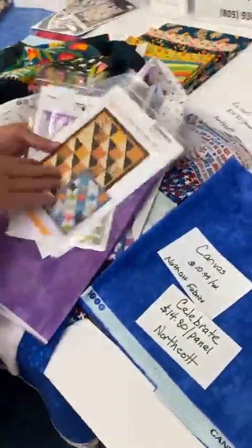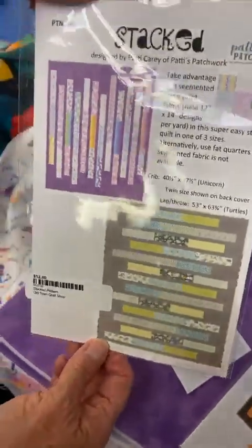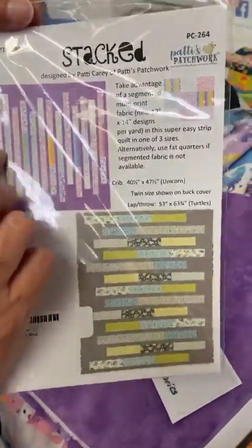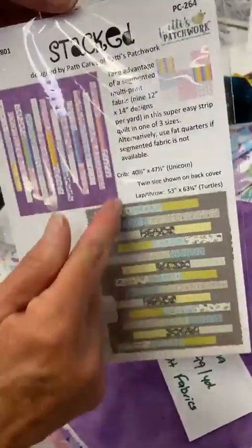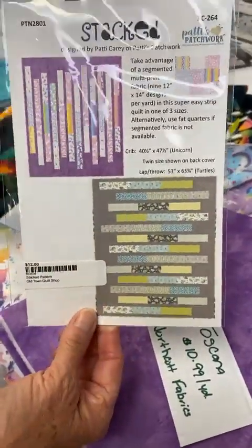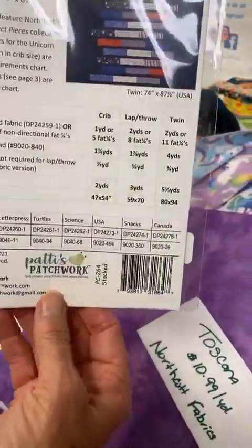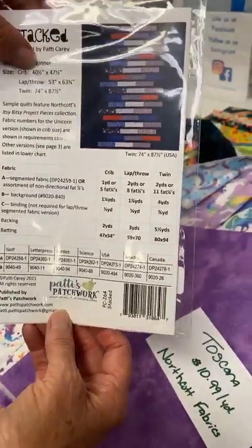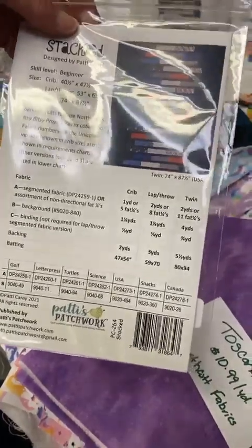To go with those, they have these special patterns that utilize the panels. The first one is stacked, and you're cutting, I think, 2 3/4 inch strips. It's a weird amount. It wasn't 2.5 inches, I know that. You cut that from the panel, so you're getting some of each of them, and stacking them differently with background to create the different quilts. And there are different sizes: the crib size, the lap and throw size, and the twin. 40.5 by 47 is the crib, the lap is 53 by 63, and 74 by 87 for the twin.